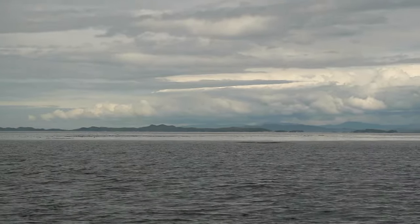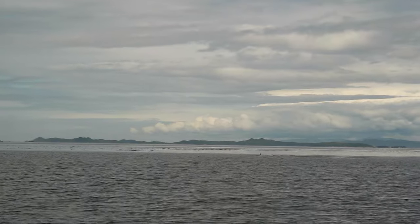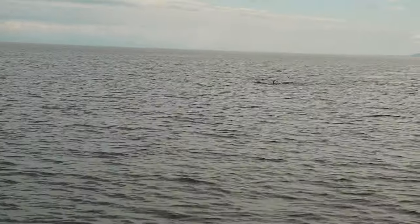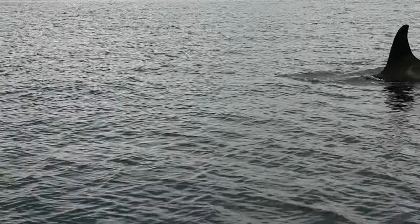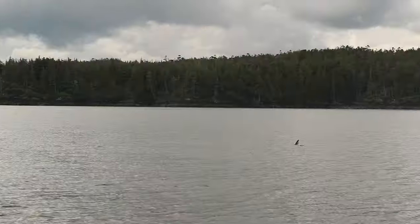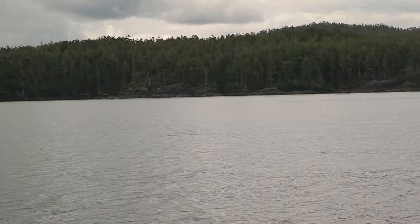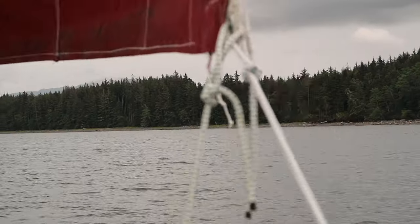What is that? Flop. Oh, he's flapping on purpose. Oh, they're on both sides of the boat. Ravi, they're hunting us. They're jumping. I think that the orca is going after them right there, because they're jumping right there.